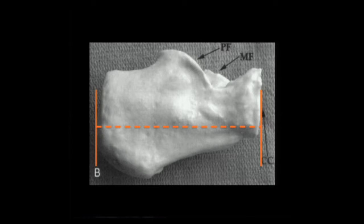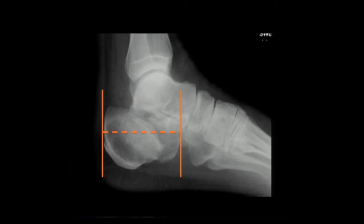And finally, the horizontal length of the calcaneus is important, and this can be evaluated on a sagittal projection of the calcaneus. It's simply the anterior to posterior distance. You can see that with this calcaneus fracture, the calcaneus is significantly shortened.